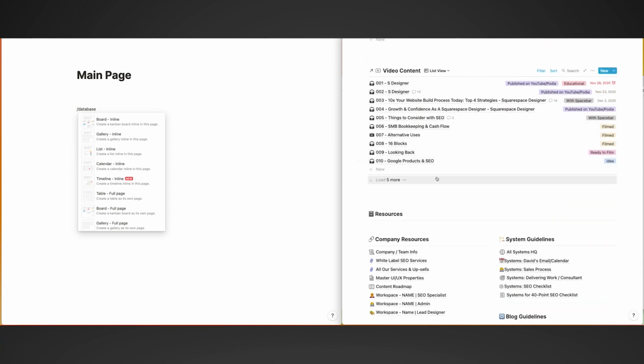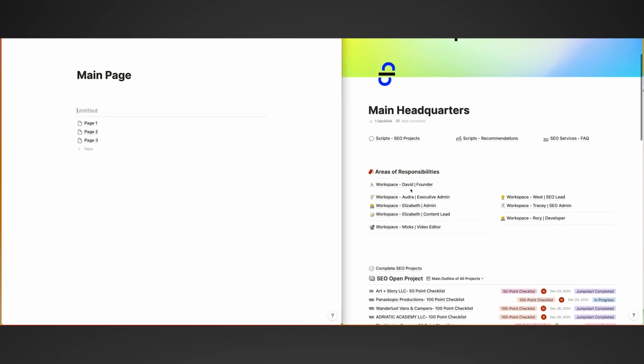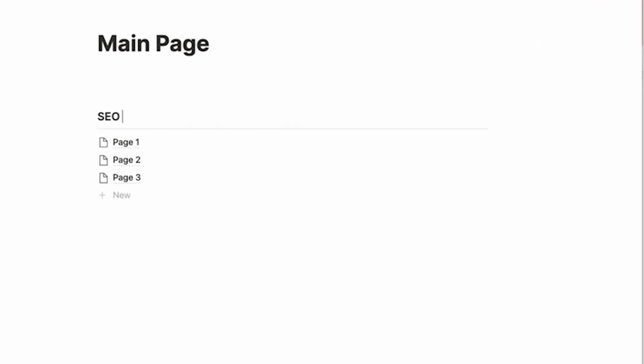This is a separate database completely. So I'm going to start with inline, and I'm going to start with a list. All right, so that is step one. So we're getting over here to this SEO open project. So I'm going to type in SEO open projects here.